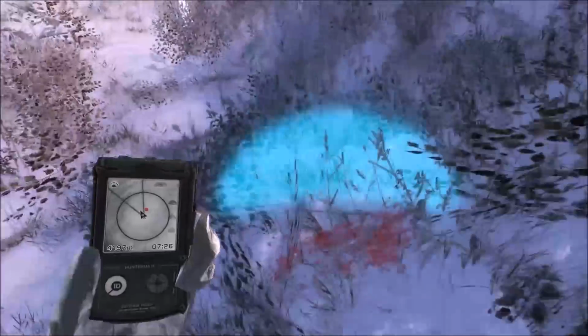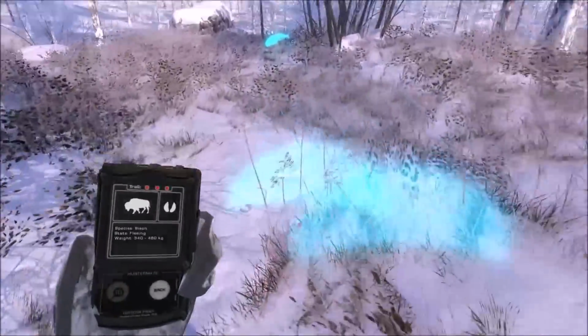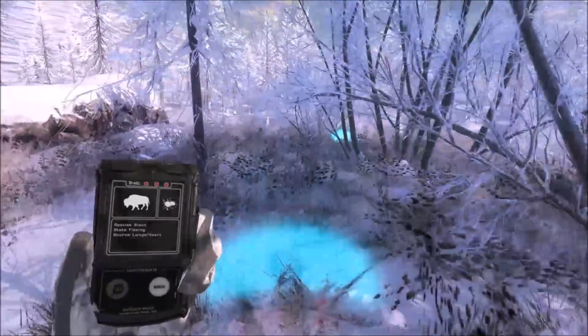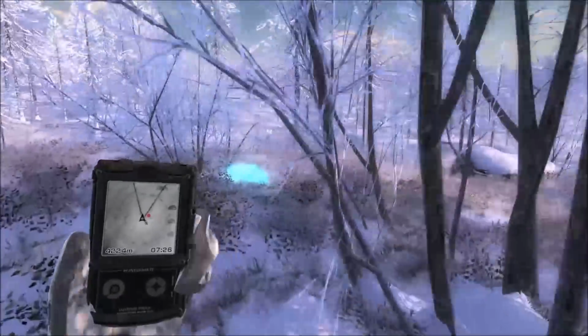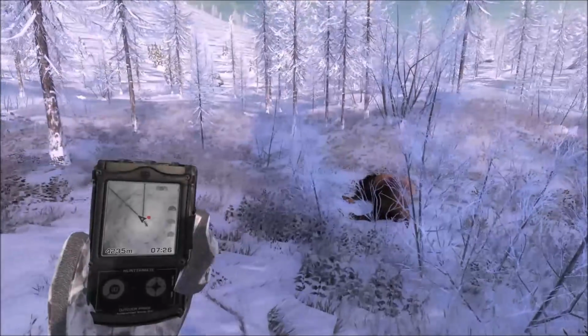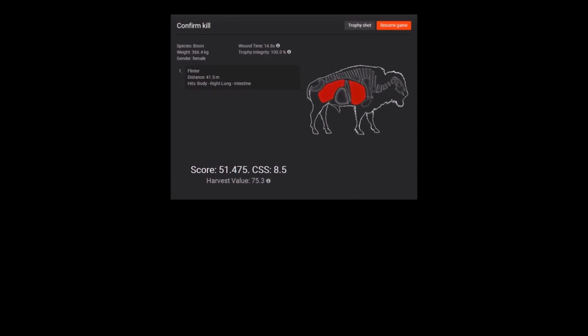I'm not sure if she went down just up here where I couldn't see her or not, so we'll check that. And then if not, we'll have to do just a bit of tracking, maybe a follow-up shot again, because we actually needed that for the male. Oh, she's actually down right here. Cool. So we don't need that. We actually had right lung intestine.